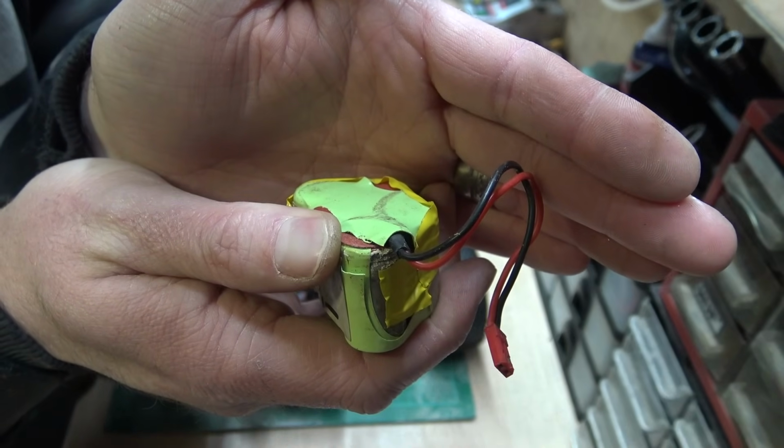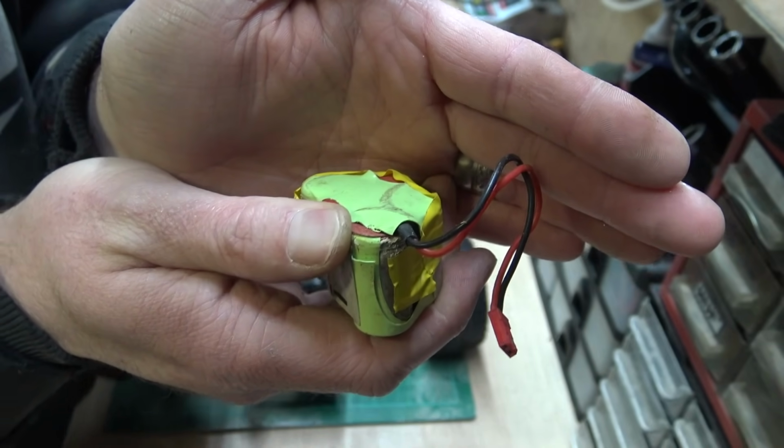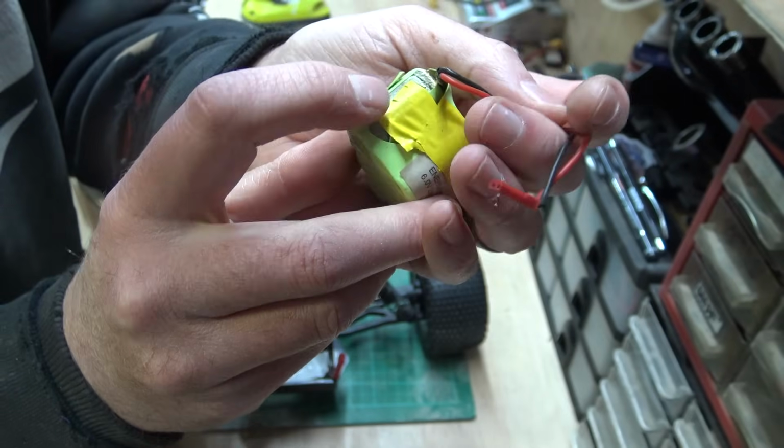I really need to get this camera fixed or buy a new camera, but I just can't afford to at the moment, so you'll have to deal with it.